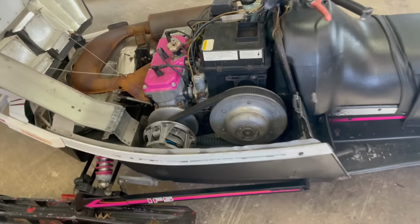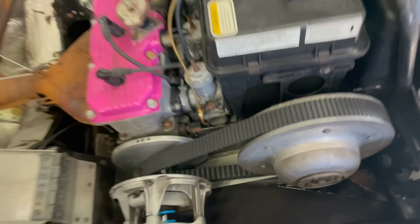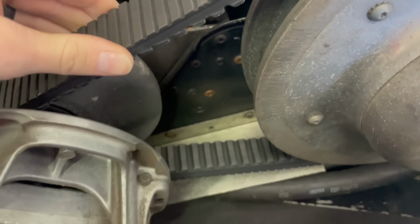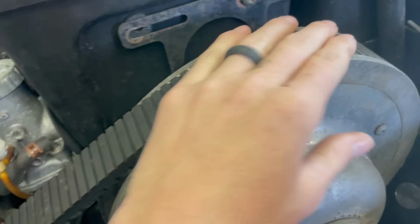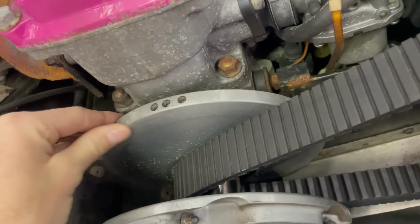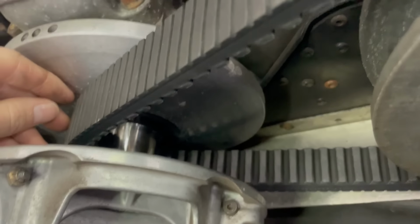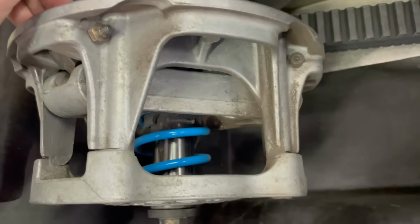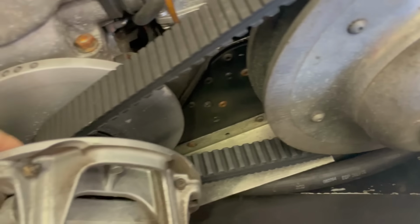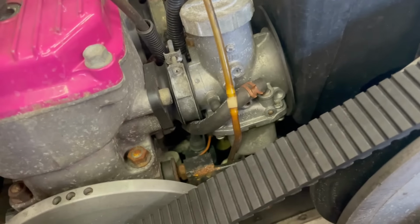So before I go to the store and get new spark plugs, I want to check the belt just to make sure. And it actually looks in really good shape. Clutches look good. They just need to be, honestly, they just need to be ran. But they look very clean. Very clean, actually. Not a lot of play on anything. So that's good news.